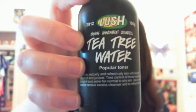This is my second bottle of it, and I'm not entirely convinced that toner actually does anything, but I quite liked this product the first time I used it, and I just kind of like using it even if it doesn't do anything. So that was $8. All the rest of the stuff is discounted.